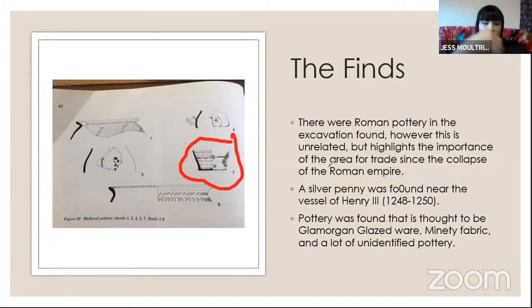But this piece is significant because we're finding that this piece of pottery is from France. It's a very fine white fabric, had no glaze, from the 1300s. And we see a lot of this pottery in Cardiff, we see it in Tenby, we've seen it all across South Wales, and we see a lot of it in Ireland as well.